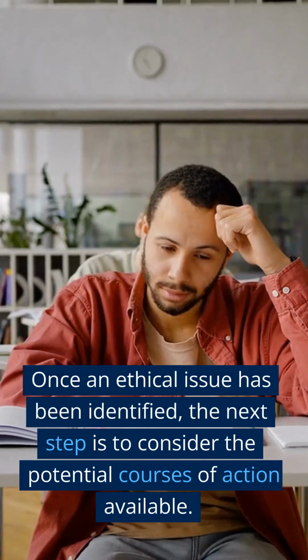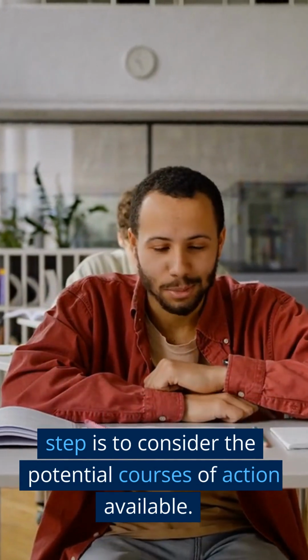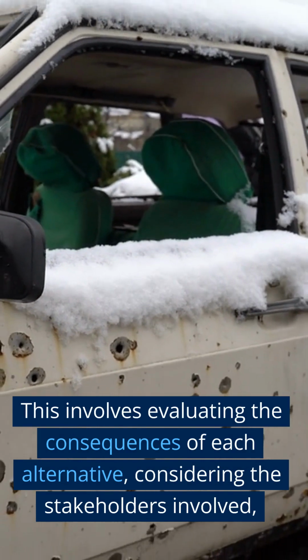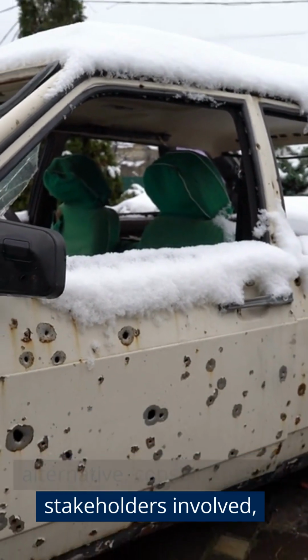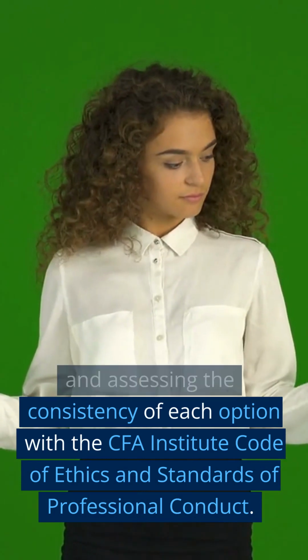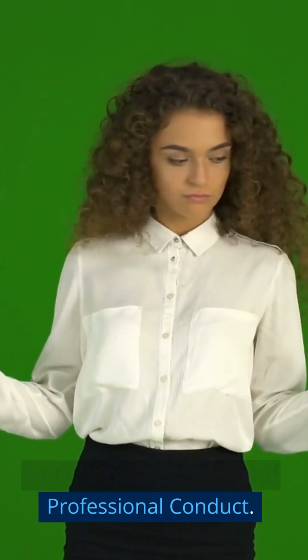2. Consider. Once an ethical issue has been identified, the next step is to consider the potential courses of action available. This involves evaluating the consequences of each alternative, considering the stakeholders involved, and assessing the consistency of each option with the CFA Institute Code of Ethics and Standards of Professional Conduct.